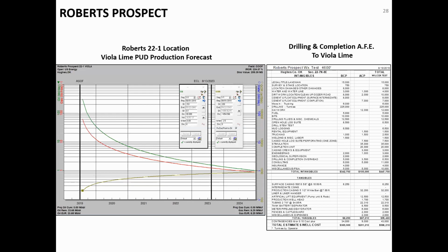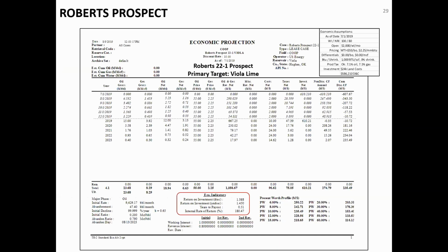Sticking with the volumetrics and the production curve for the Elmer, this is what we modeled for the Roberts location for a production forecast. It's basically 300 barrels a day on a hyperbolic decline. And off to the right there, you can kind of see the detailed AFE, $586,000 for the completed well. And then again, the economics, you've got your 23,000 barrel economic limit reserves, still generating 180% rate of return with a half-year payout and 1.5 times multiple on your investment.